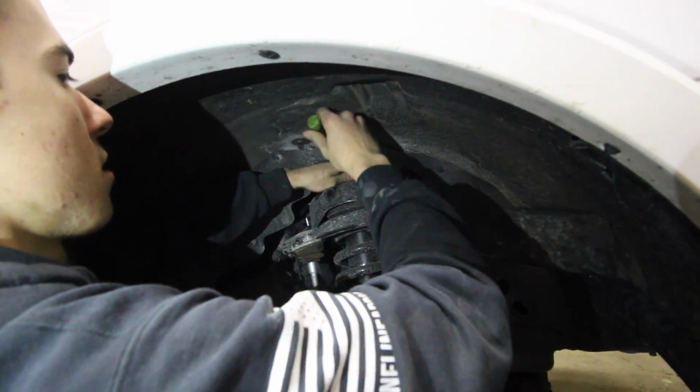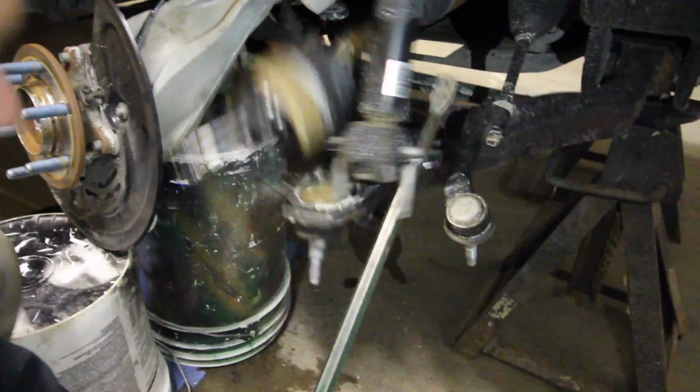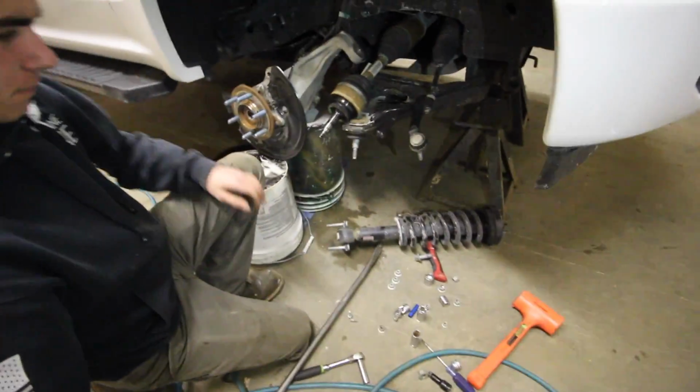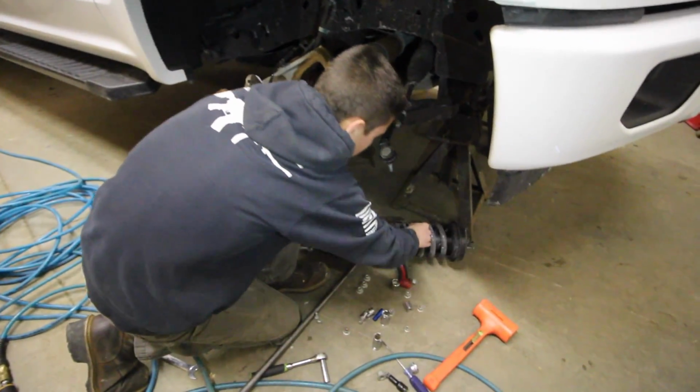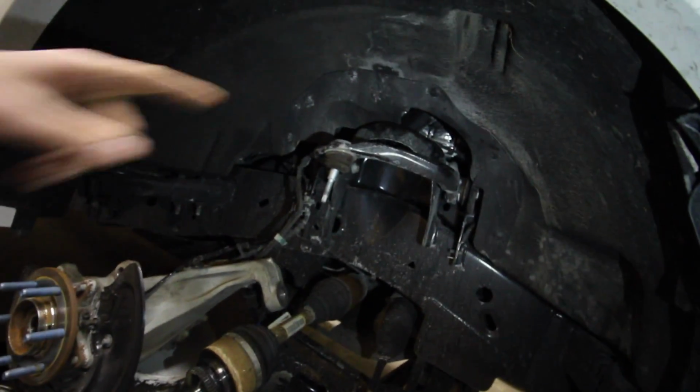Let's get it in there. It's not even on the nut. I just wanted to get it so it drops down at the bottom so it gives me more room. Well, I guess that's one way of doing it. I forgot to leave one of the top strut bolts in to hold it.